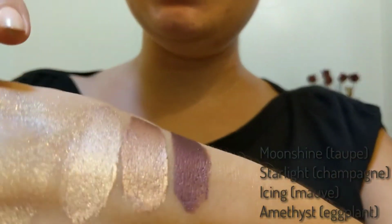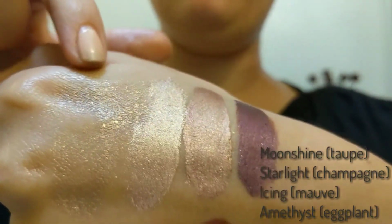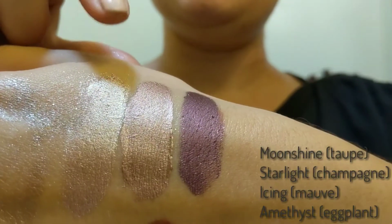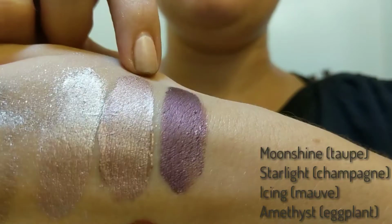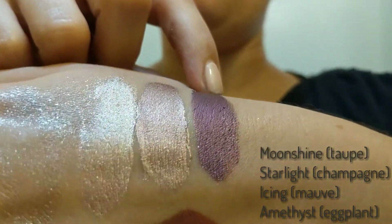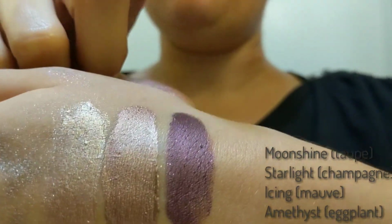And next, I'm just going to go ahead and swatch all three of these. Alright, so this is the taupe shade. I kind of smeared it off, not on purpose, but here is Starlight. This is Icing, which is a beautiful mauve, and this is the Amethyst, which is a beautiful plum color. This Amethyst is actually my favorite shade of them all. The Amethyst has blue and green shimmers in it that just make it look so stunning on the eye.